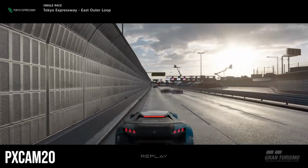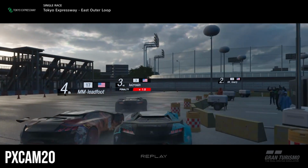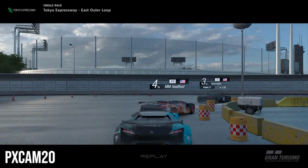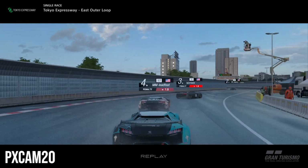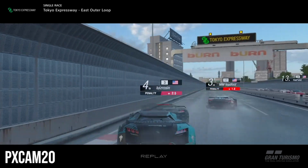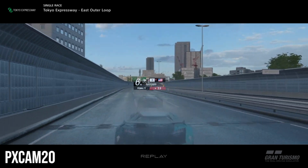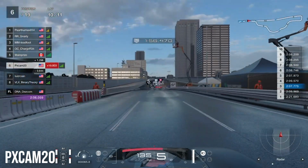But there's a car ahead of them that has a penalty. Let's see what happened here. 3rd place gets punted out, hits the wall, and then 5th place just outbrakes himself a little bit. They both make contact as they come out of the final turn. And you can see 3rd place and 5th are trying to get back into the gas, and they both spin out. As they both come out of the final turn, they both spin out, and there we go past them.